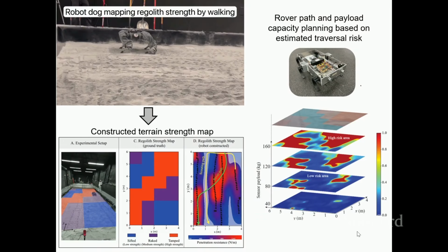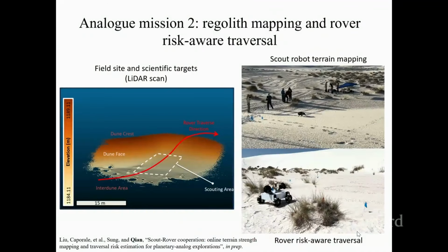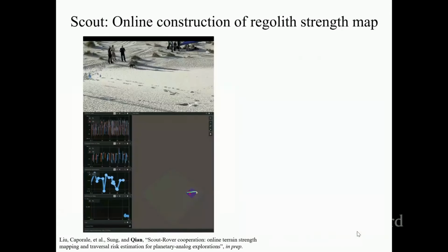To validate this traversal risk map, we deployed our legged robots and also the rover in our Y-Sense field site. On the left side, I'm showing you a LiDAR scan of our field site, which gives us a rough traversal path direction for the rover to go through. The white region is where we potentially want to send the rover. Before that, we send the legged robot to do the scouting and figure out where the sand is soft versus rigid.